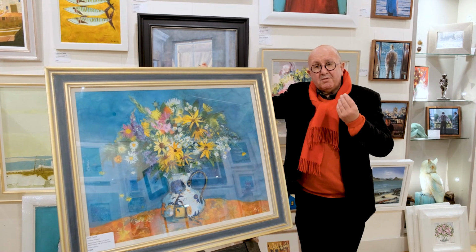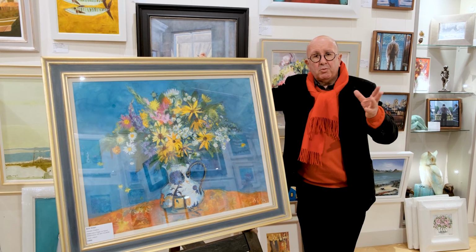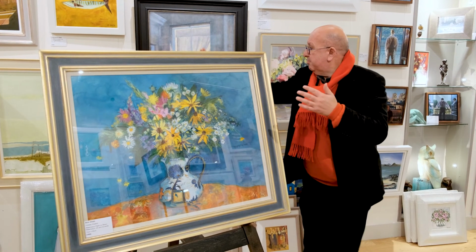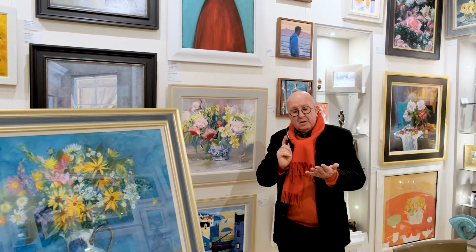Then we'll have the flower show in January. We're very advanced in finalising this. That's why a few floral paintings have arrived, like this one, and the Marion Drummond beside me. So there will be the winter catalogue in December, then look out for the flower show catalogue mid-January probably.